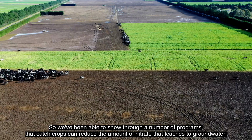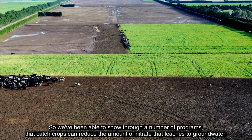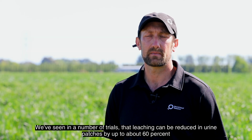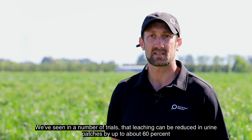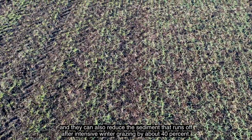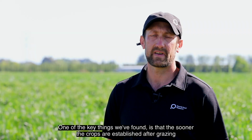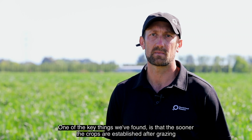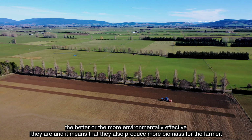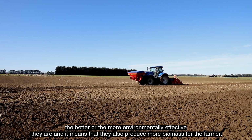So we've been able to show through a number of programs that catch crops can reduce the amount of nitrate that leaches to groundwater. We've seen in a number of trials that leaching can be reduced in urine patches by up to about 60%, and they can also reduce the sediment that runs off after intensive winter grazing by about 40%. One of the key things we've found is that the sooner the crops are established after grazing, the better or the more environmentally effective they are, and it means that they also produce more biomass for the farmer.